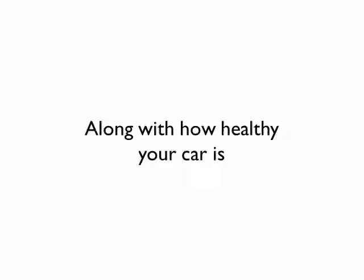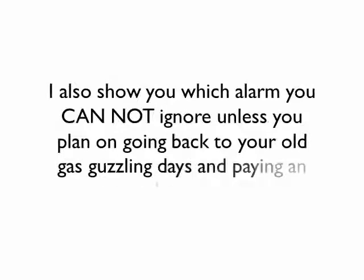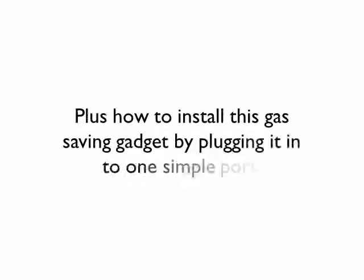Without this, you're forced to guess, which can drop your gas mileage through the floor. I also show you which alarm you cannot ignore unless you plan on going back to your old gas-guzzling days and paying an arm and a leg for fuel. Plus, how to install this gas-saving gadget by plugging it into one simple port. It takes less than 30 seconds to do.